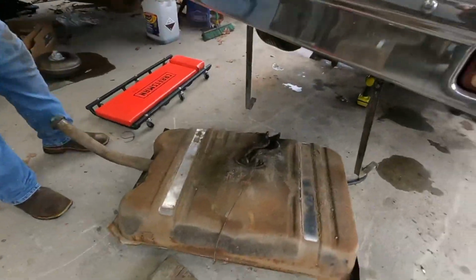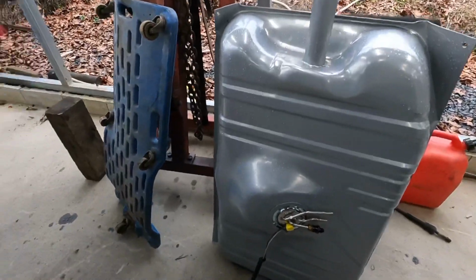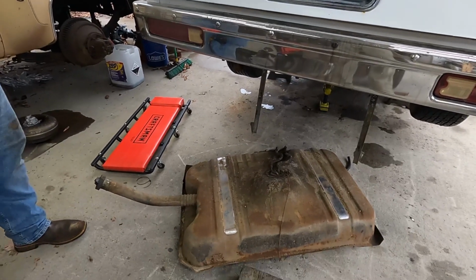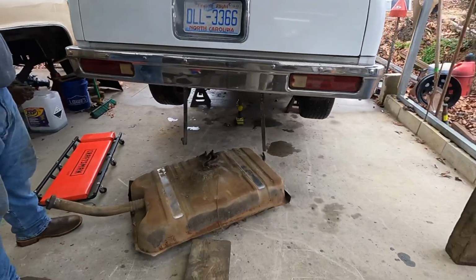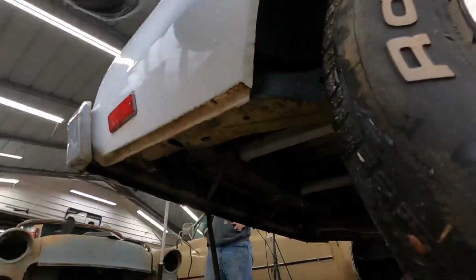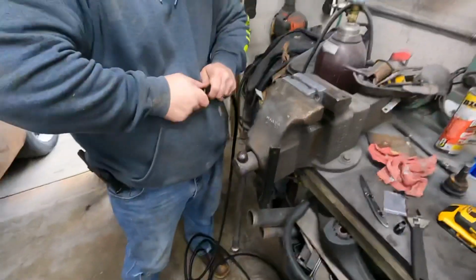There wasn't much to that. Old gas tank, new gas tank. Are they the same capacity? I think this one may be 22 gallons, or that one may be 22 gallons. This one's 18, but supposedly the fuel sender is in a different spot.